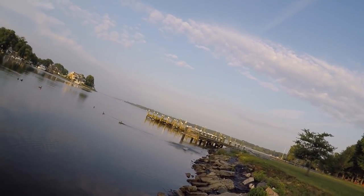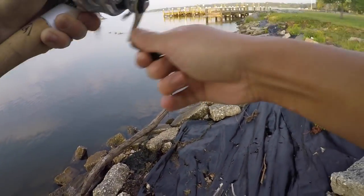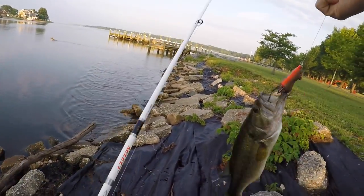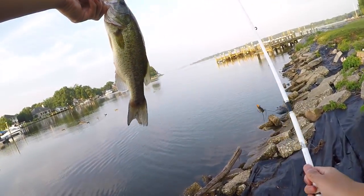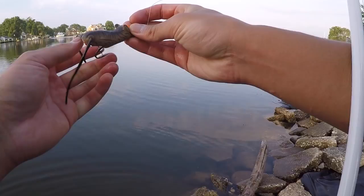Oh, there's one. Yes. That's how we start the morning off. Whew, right along that riprap. Let's land this guy. There we go. This is one warm fish. Skinny too. Here you go. Number one. That was pretty quick.